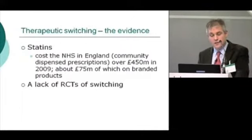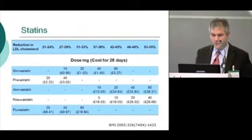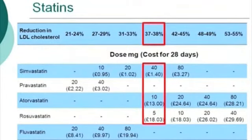And again, to add to the issue here is that there is a real lack of randomized controlled trials of switching from one statin to the other. So it's difficult to tell really whether switching actually works and whether changes in cholesterol and cardiovascular events are equivalent, if not better, from switching from one statin to the other. And this table is taken from a review a few years ago from the BMJ, which compared the various statins. And I've rejigged the table somewhat to group them according to the reduction in LDL cholesterol along the top row. So we can see that the most commonly used dose is the 40 milligrams of simvastatin, which comes in at £1.40 for 28 days. And that gives you about 37–38% reduction in LDL cholesterol.